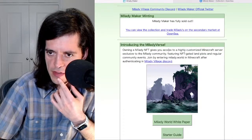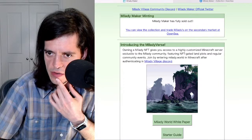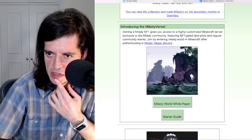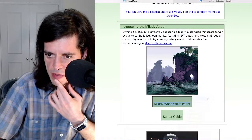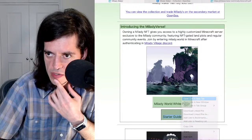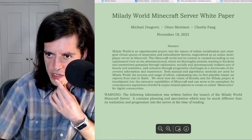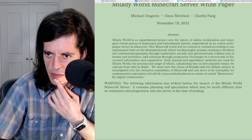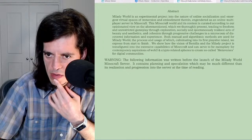Owning a Milady NFT gives you access to a highly customized Minecraft server exclusive to the Milady community, featuring NFT gated land plots and regular community events. Okay, let's have a look at the white paper here. And there's a starter guide as well. What it is, like: an experimental project in the nature of online socialization, emergent virtual spaces of immersion and embodiment therein. Okay.